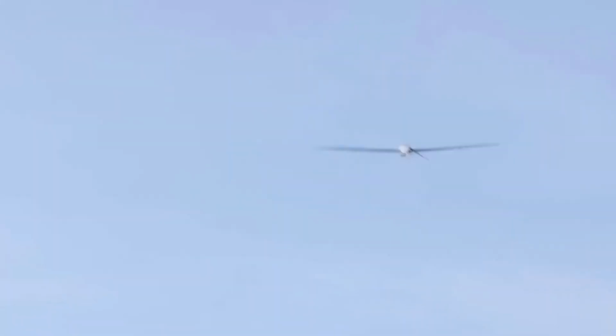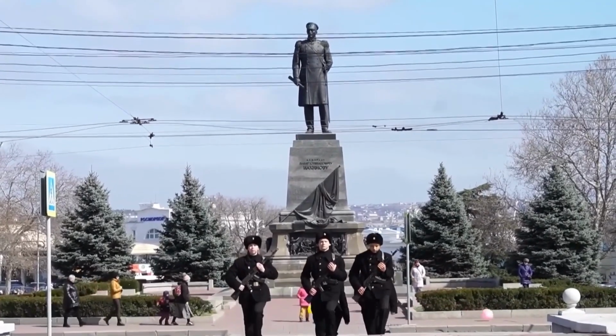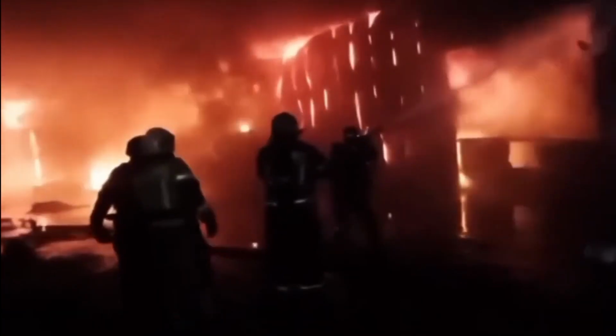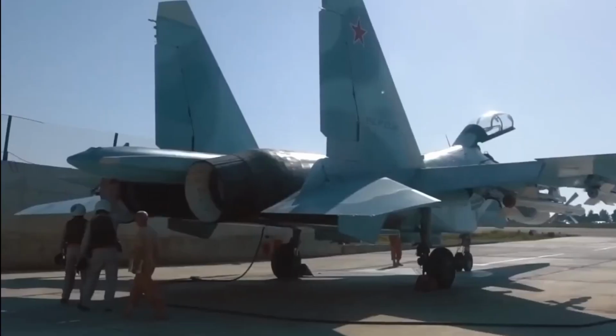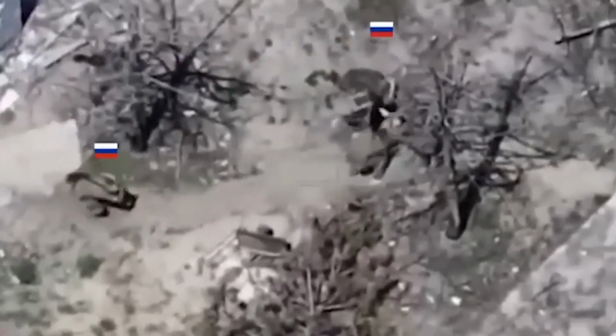The unit at the center of it has a name that has become a headline in its own right. The 429th Separate Unmanned Systems Regiment, better known by its call sign, Achilles. And the thing to understand before anything else is that this was never a lucky shot. On March 31, 2025, Ukraine's Khortytsia Operational Strategic Group reported that an Achilles crew had destroyed a T-90M and damaged a second tank on the Eastern Front, together with a support truck and a machine gun position.